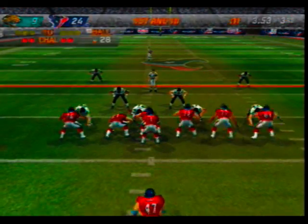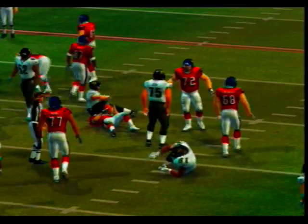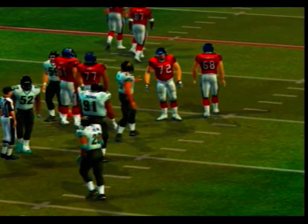Jacksonville comes out in a 4-3 with a counter play. Number 59 comes up to make the play. Stringer rumbles forward for a gain of 4.